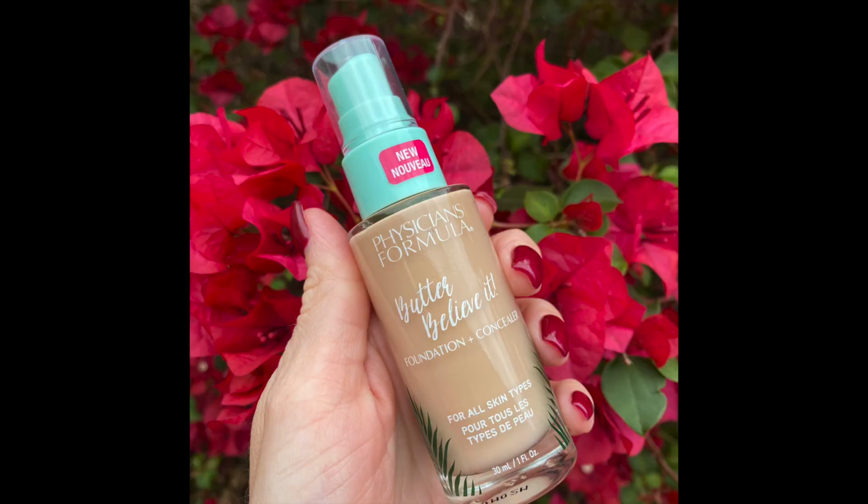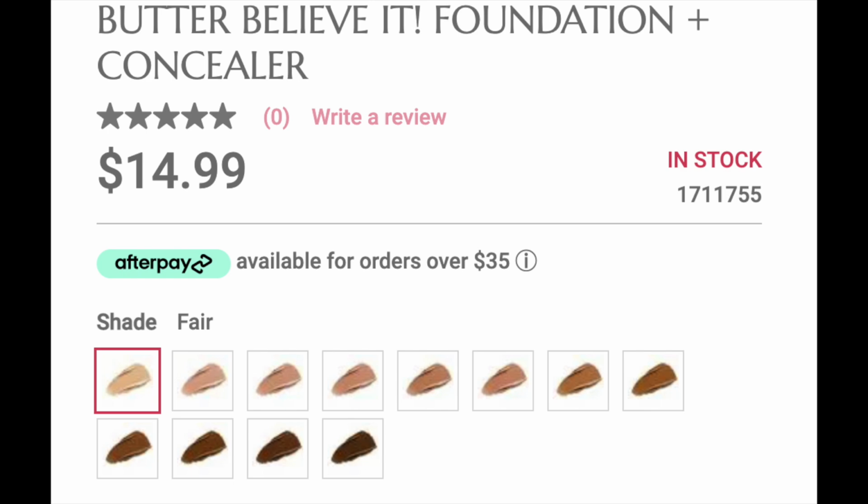The new Physicians Formula Butter Believe It Foundation Plus Concealer is available on the Physicians Formula website and does come in 12 different shades. This foundation retails for $14.99.